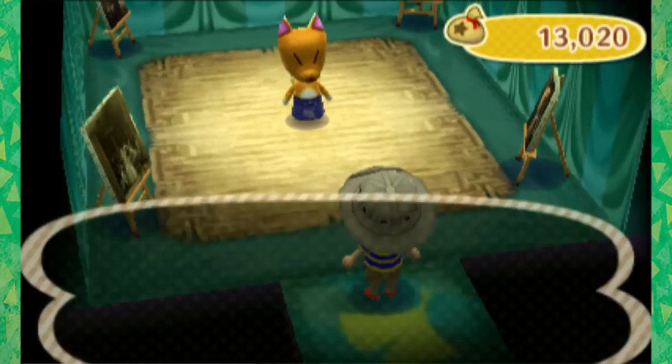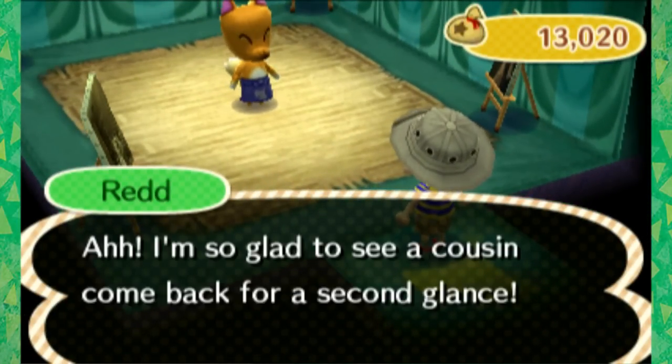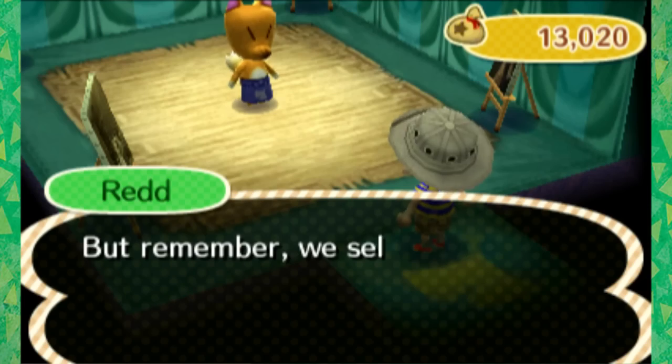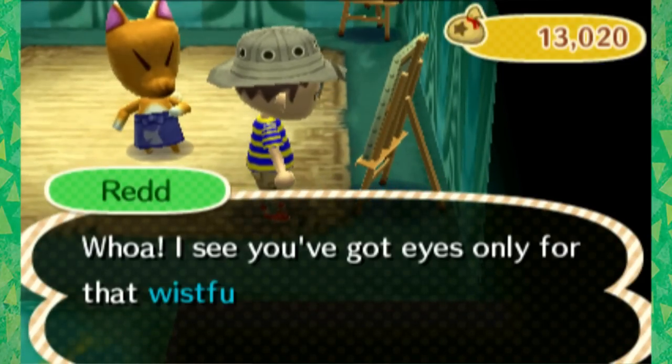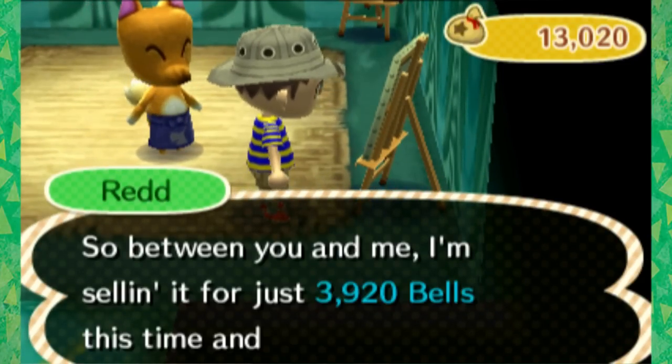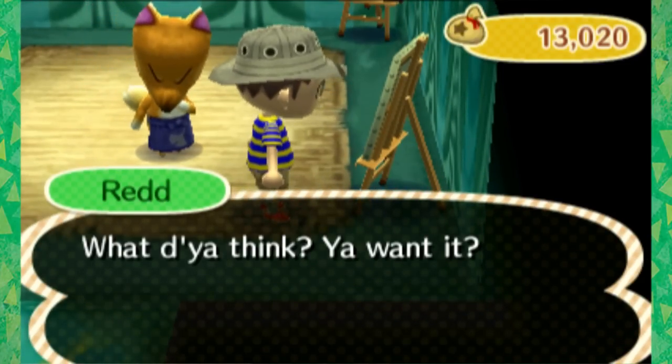Okay, hopefully he hasn't run off yet and he's got, yep, okay. Let's see if he'll let me buy that wistful painting. We can put old ScarJo into the museum, hopefully. Let's see. Got my eyes on it. Yep. Take it. That's not too bad.